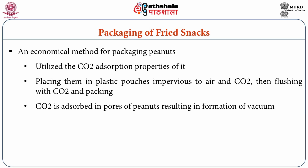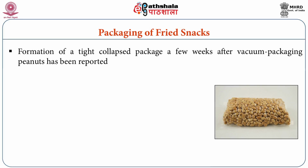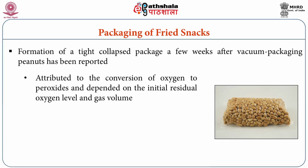Both shelled raw peanuts and shelled, roasted, blanched peanuts were protected from any significant deterioration of flavor and other quality factors for 12 months, and roasted, salted in-the-shell peanuts were protected for 4 months. The formation of a tight collapsed package a few weeks after vacuum packaging peanuts has been reported. It was attributed to the conversion of oxygen to peroxides and depended on the initial residual oxygen level and gas volume.